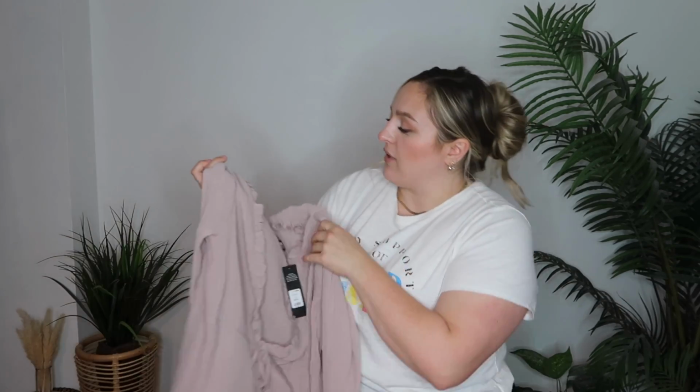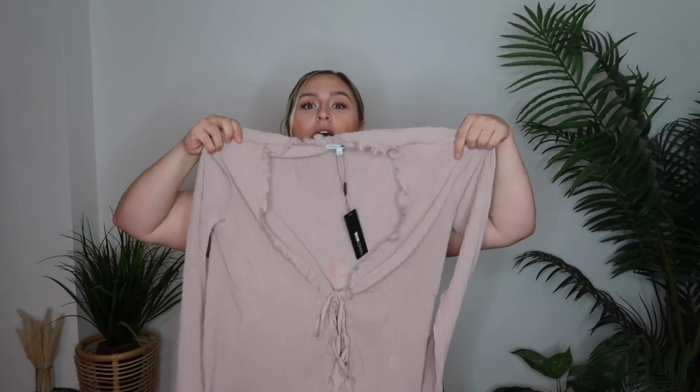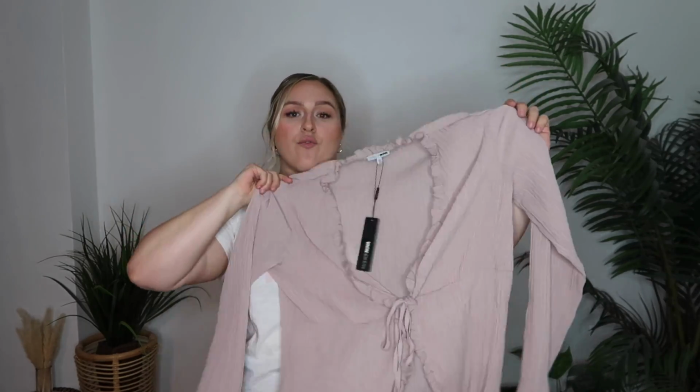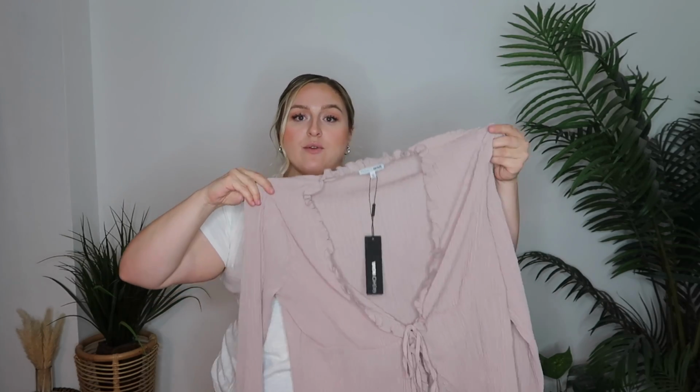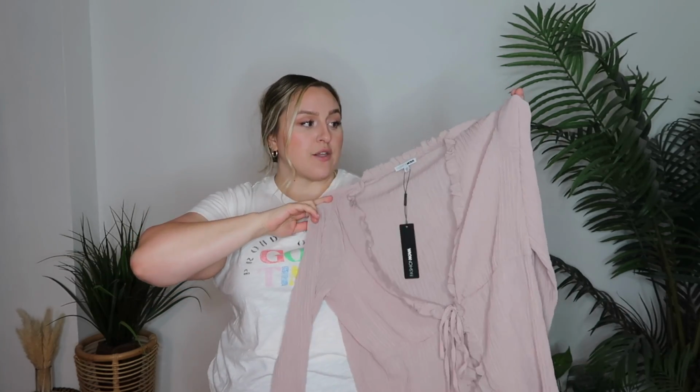I love the color of it as well. It's just kind of unique. It's like a taupey, I almost want to say a light mauve-y purpley color, but I don't know. It's just so pretty, so frilly, and I got this in a 3X as well. There is a little bit of stretch, but not a crazy amount. I thought the 3X on me was perfect.